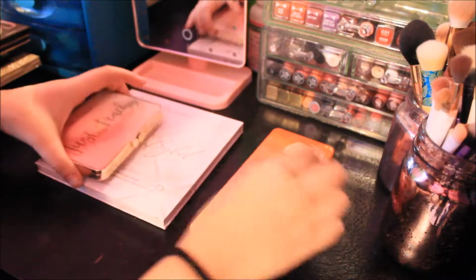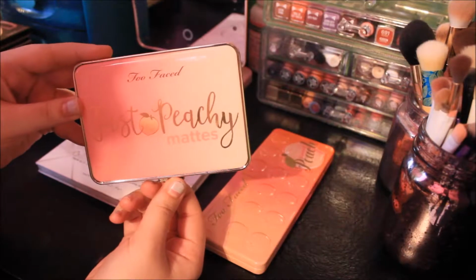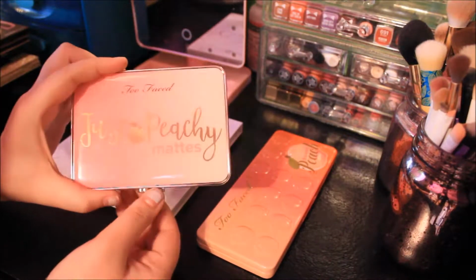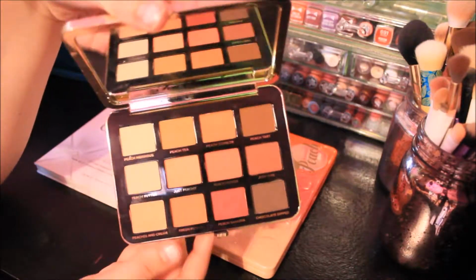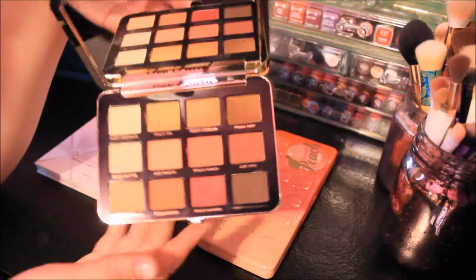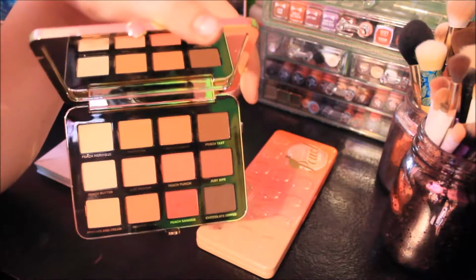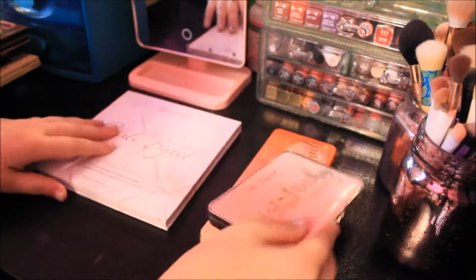Beautiful. And then I have my Just Peachy Mattes palette by Too Faced. This is their recent palette that they had come out with, and I love this palette. I really do. I love that it's all mattes, but when I was first using it, I was like, I can't believe there's no shimmer. I love shimmer on my lid, and then doing the mattes in the crease and stuff, and then I was like, duh, it's all mattes. But I do really like this palette. It is a phenomenal palette, and Too Faced just does so well.